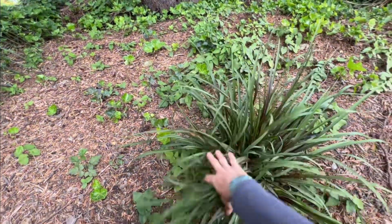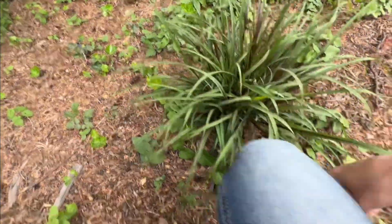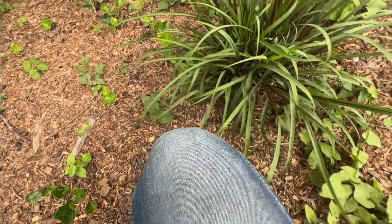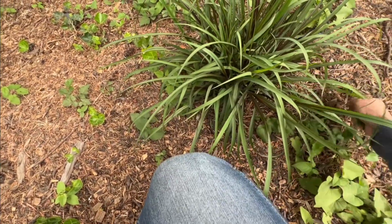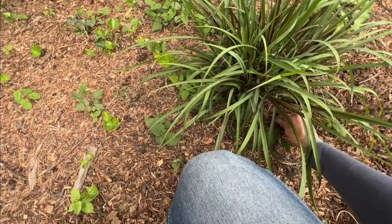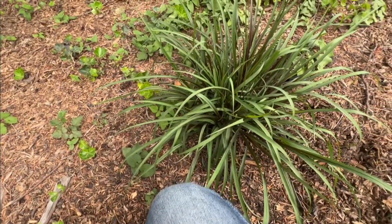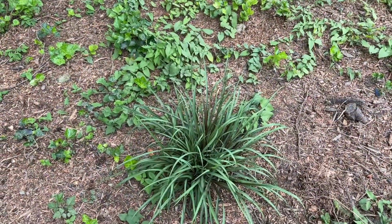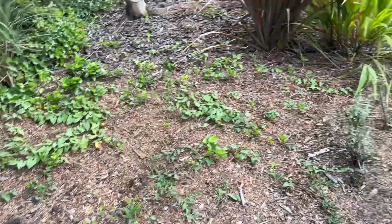But in my garden, they will be a perennial. So as long as I keep all this morning glory or bindweed away from it, it should winter over for me without any problem. So I'll just keep my eye on it and keep it happy. So maybe next year it will get more of its height.